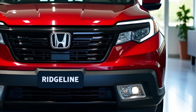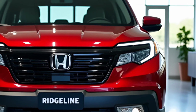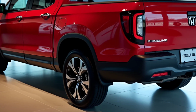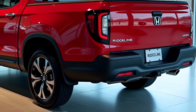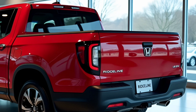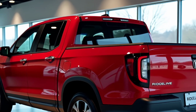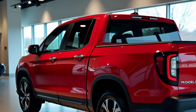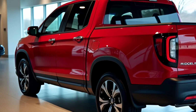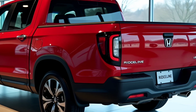The 2026 Honda Ridgeline is an excellent choice for buyers looking for a refined, tech-loaded, and fuel-efficient midsize truck. It's more rugged and capable than ever, with better performance, smarter features, and a hybrid option that sets it apart from the competition. Pros: Smooth ride and excellent handling. Powerful V6 and hybrid options. High-tech, spacious, and comfortable interior. Honda Sensing safety features standard. Innovative truck bed storage and dual-action tailgate.